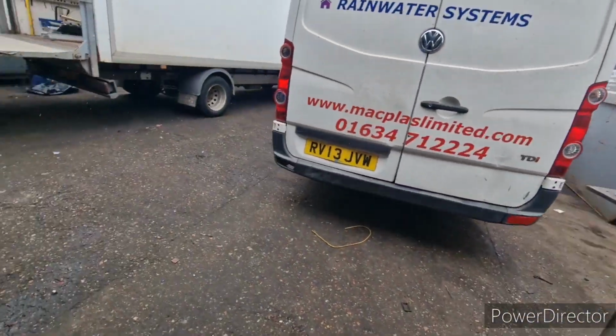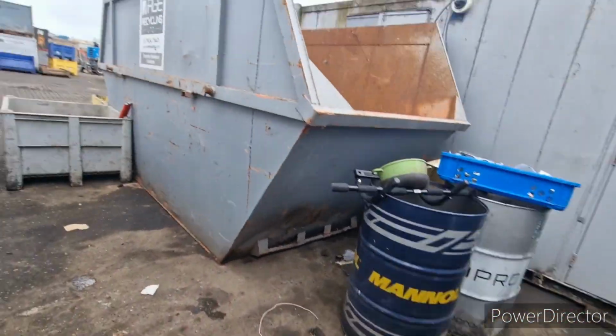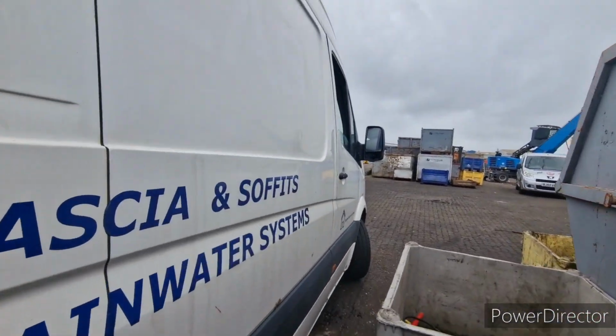I'm going to put all these manual wheelchairs on, and then we'll weigh these up, chuck them in the bin, and then I'll get the electric ones out. And then obviously, the bloody van. I've got to get all the other stuff out.